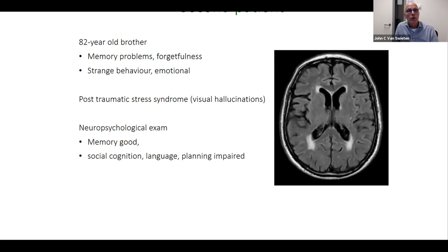A few years later, I saw her brother. He was 82. He had memory problems, forgetfulness. He had some strange behavior, but not very prominent. And he was emotionally changed, as his wife reported. In the past, he had what they called a post-traumatic stress syndrome with some visual hallucinations. It goes back to the Second World War. He had bad experiences during that war. At neuropsychological testing, the memory was quite good, but social cognition, language, and planning were slightly impaired. And if you look at his MRI scan, you say, well, there are some white matter changes.